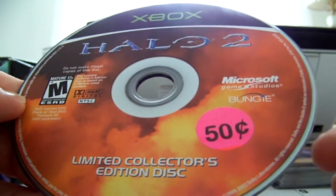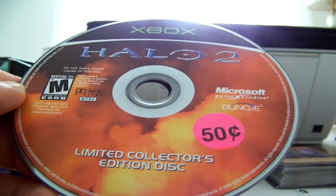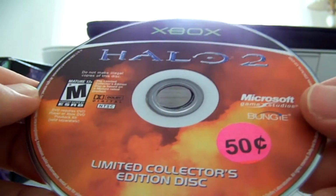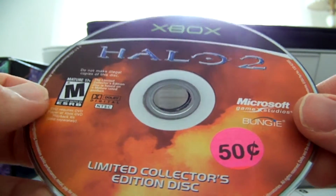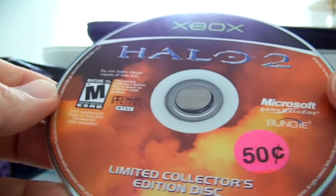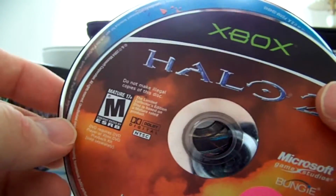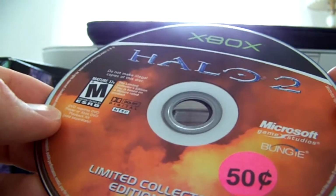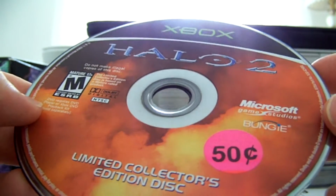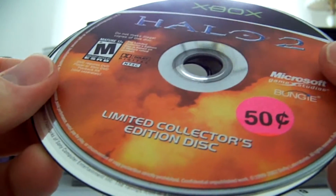So, from the guy that I got the stack of Pokemon cards from, the ones with the Yugioh, like just this stack, I got, I think, 3 movies and one game, but that game was Halo 2. He only wanted 50 cents, which I thought was a steal. So I picked it up.